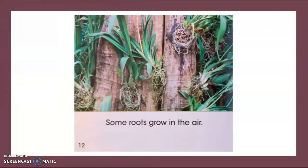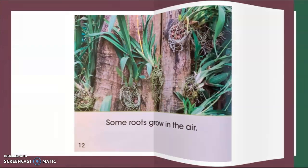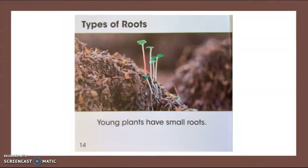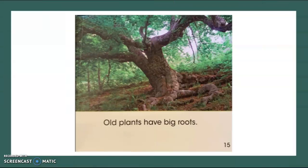Some roots grow in the air. Some roots grow into other plants. There are many types of roots. Young plants have small roots. Old plants have big roots. If you were a plant, do you think you would have big or small roots based on your age? I think my roots would be medium-sized.